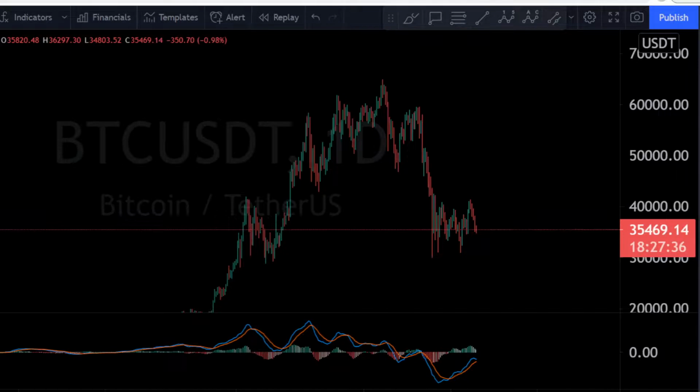This is a detailed update for the day and we will check together what's going on with Bitcoin. Is this the bottom now? Should we wait a little bit? Where is the perfect buy-in point, or is Bitcoin going down again? We will check this now. Let's start.